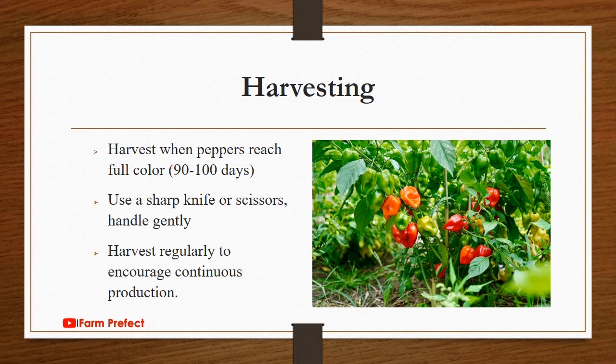The most important thing is knowing what your off-takers want, and then you offer that to them. Is it that they want the pepper green? Is it that they want it red? Is it that they want it a little bit more ripe? All those things are something you should know.